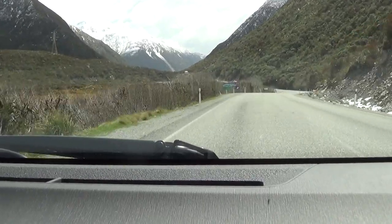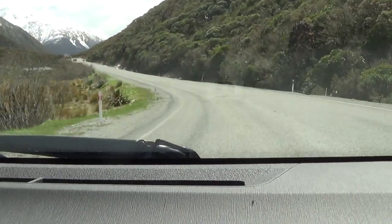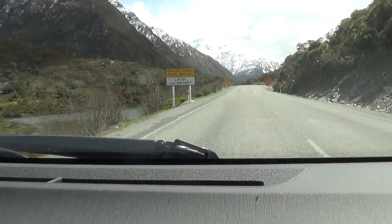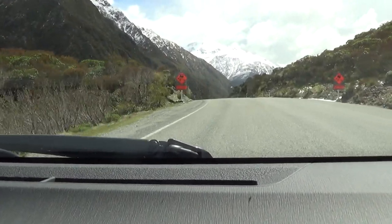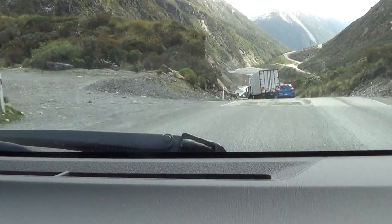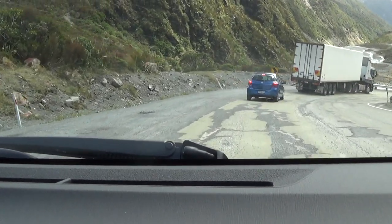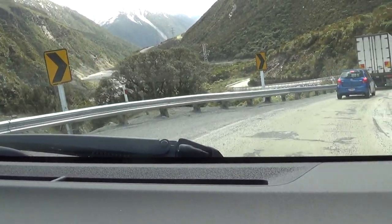Right, we're just going to cross from Canterbury into Westland. There we go. We're now in Westland province. And we've gone over the top of the pass. The road is in rather poor condition, isn't it? Well, if you're going to have the trucks coming over, the surface looks as though it's really quite badly broken up here.